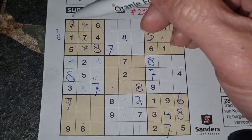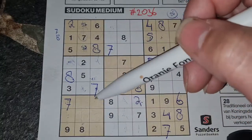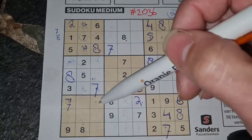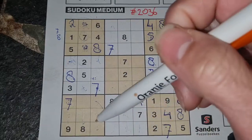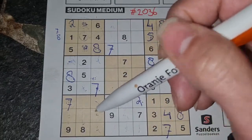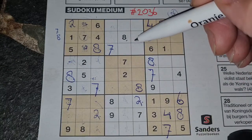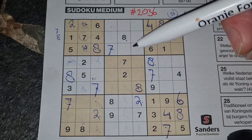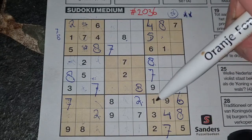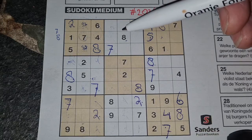So we have a 2 in this column, a 2 in the second column. So in the third column, only 3 places for the 2 should be here, here, or there. We see here 2, no 2 there. Here 2, no 2 there. The only place for a 2 should be there. Alright.